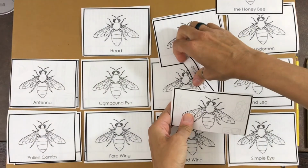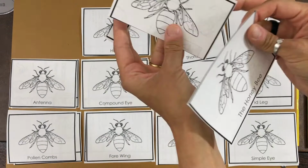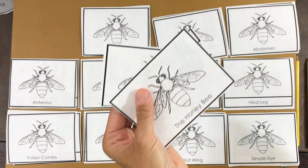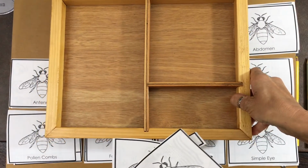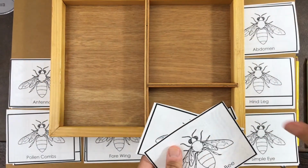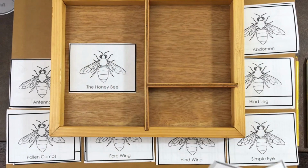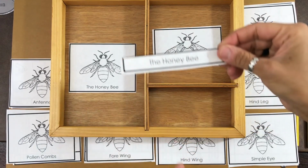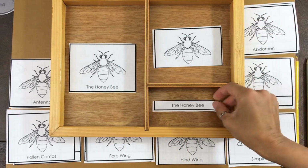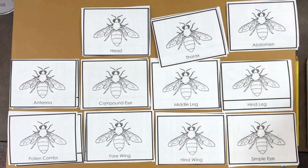So we call this a 3-part card because it's 1, 2, 3. And the way you use this, and you do not need this at home, you could do this flat on the table. You find the card, the honeybee, and then you look for the picture that matches and the words that match. Okay? And we'll do this a little bit more after we color all of our other pictures.